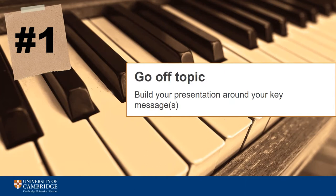This is known as developing the key message or messages of your presentation. What do you really want the audience to leave your session knowing? Keeping these key messages in mind when preparing your presentation will help you to keep it on track. Write them down on a post-it note and keep them by your workspace when drafting your talk, and make sure that every point you're making relates back to at least one of these points. If it doesn't, then it doesn't belong in this presentation.